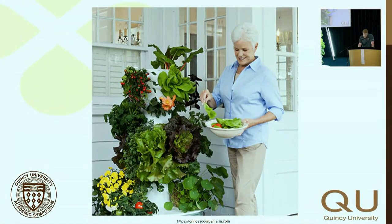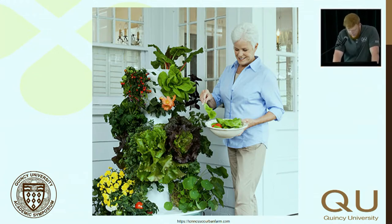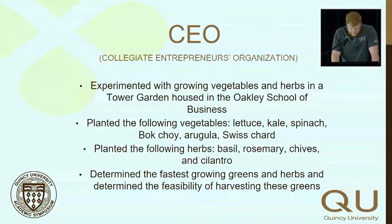Here is a picture of a full tower garden. You can see the joy on the woman's face as she pulls the vegetables straight from the tower and puts them into her salad bowl. We were first given our tower garden by Dr. Margie. From there, we housed it in a small office room in the Oakley School of Business on North Campus. The first question we all asked ourselves is, what plants should we put into the tower? After much research over which crops had the highest yield and most efficient harvest, we decided to plant the following vegetables such as lettuce, kale, spinach, bok choy, and Swiss chard, and the following herbs such as basil, rosemary, chives, and cilantro.